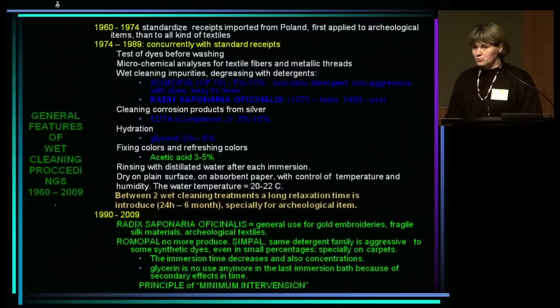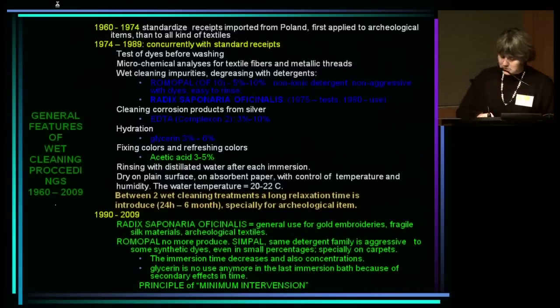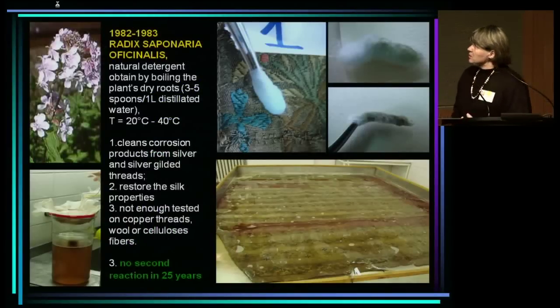The most important principle we are looking for now is the principle of minimum intervention. We are not trying to wash everything in any condition, even though a lot of textiles are extremely damaged. But this is another discussion. Let me introduce you to the Radix saponaria officinalis. You see the flower, it is a perennial plant. It's very easy to grow. We are using only the roots, which have to be extremely, extremely dry. We prefer roots which were preserved several years before using them.